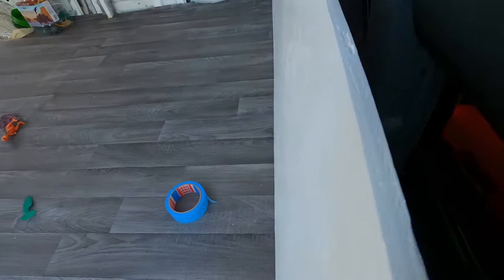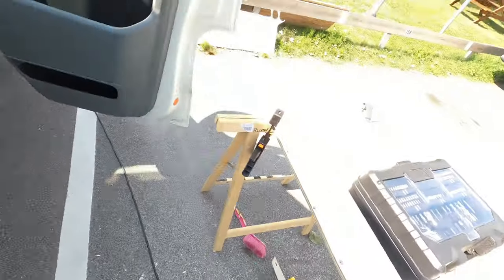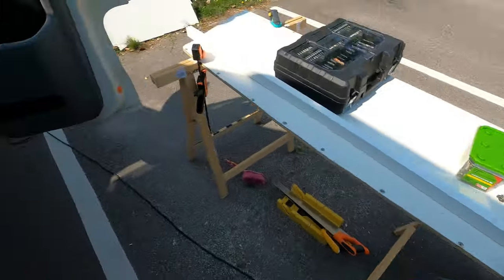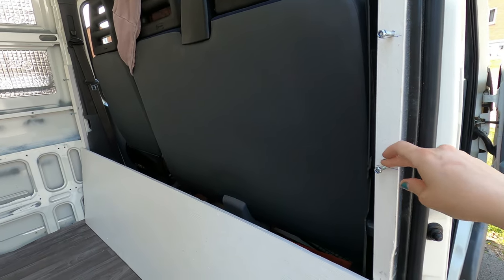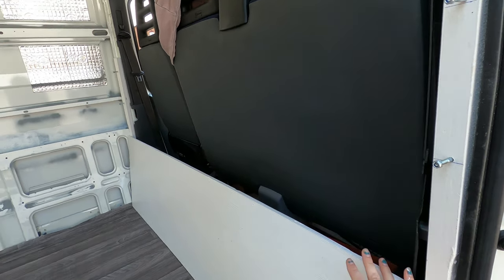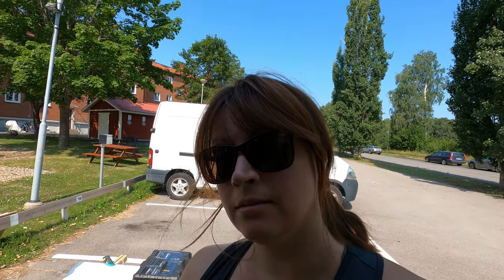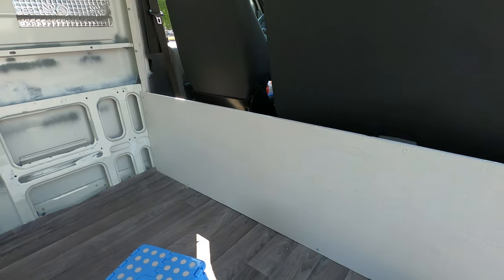So to stabilize the wall, I'm gonna put a stud behind here and anchor it to the floor. So now I'm doing that. Then I'm gonna have to build piece number 2 to attach it here so this gets stuck. It's still wet. I don't know about this. Hopefully it works. This feels awesome. My first piece of the wall is attached.